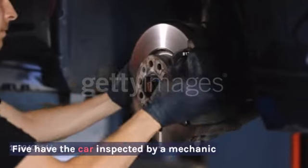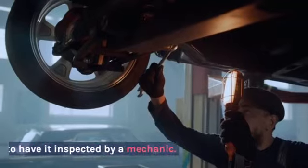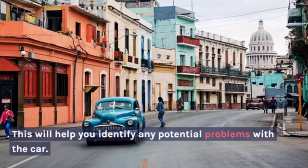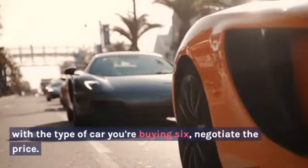5. Have the car inspected by a mechanic. Before you buy any second-hand car, it's important to have it inspected by a mechanic. This will help you identify any potential problems with the car. Be sure to choose a mechanic who is experienced with the type of car you're buying.